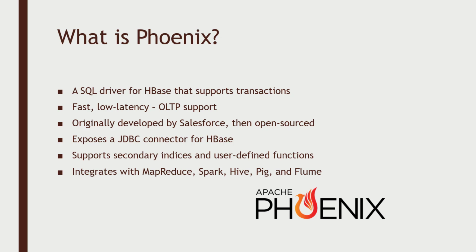So if you want to talk to your underlying HBase NoSQL database that sits on top of HDFS, but you want a SQL interface to it for whatever reason, Phoenix might be for you. Cool thing about it is that it supports transactions, so you can actually clump together different SQL queries together and commit them all together at once.